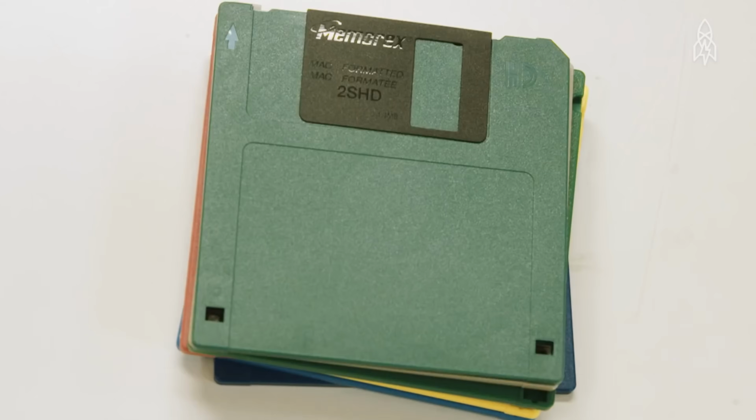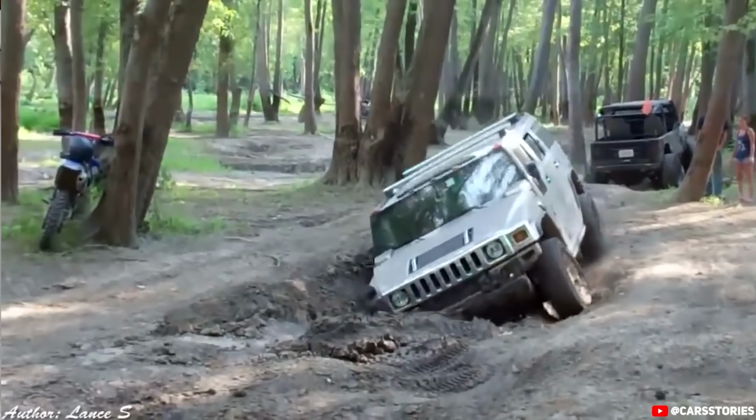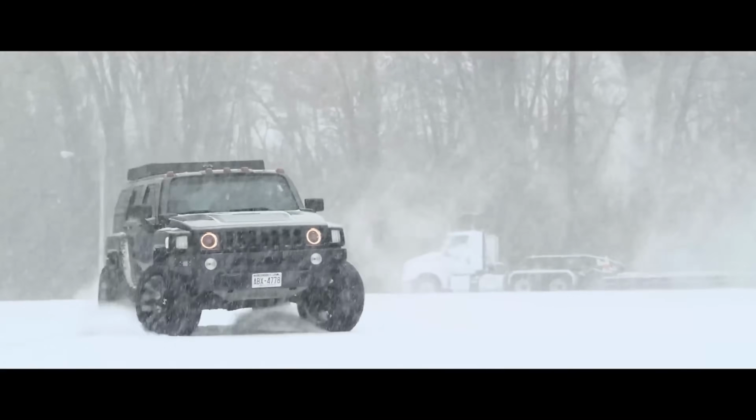1992 was a year for the books. Floppy disks were still a thing back then. Johnny Carson hosted The Tonight Show for the very last time, and oh yeah, the original Hummer H1 hit the consumer market. Over the next 18 years, the Hummer would undergo several changes, both internally and externally, until 2010 when the Hummer lineup was officially discontinued.